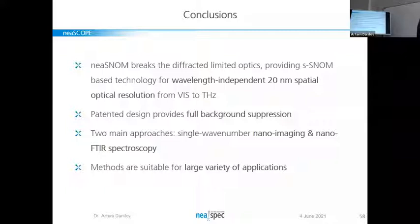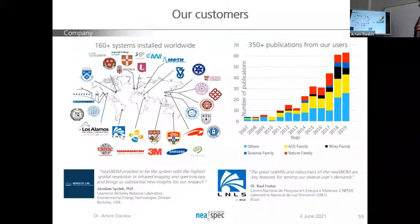We have some tricky things, a patented design, which is providing full background suppression. We mostly use 2 different approaches. Here I cover 2 approaches, but there are more, but this is out of scope of this presentation. Basically, we have single wavenumber imaging and nano-FTIR spectroscopy, which is getting spectra. We can also use hyperspectral imaging to calculate the spectra for each point of 2D mapping. And I showed a few examples of how this technology can be implemented.